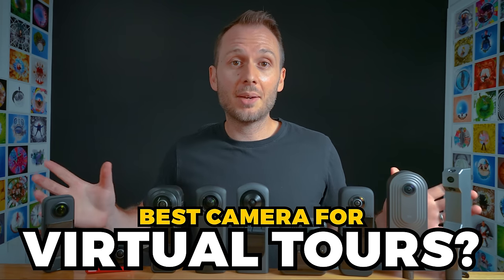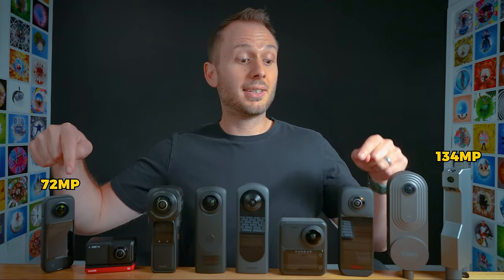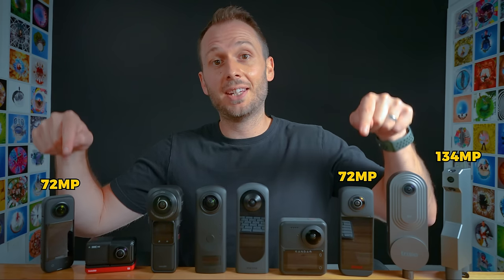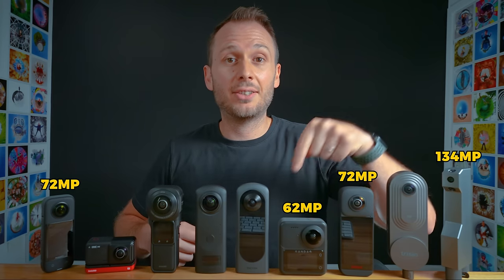Now let's talk about 360 photo quality. Which of these cameras is the best choice for virtual tours? Well, the one with the highest resolution by far is the X-Phase Scan with 134 megapixels, which is crazy high, followed by the Insta360 X3 and Pano XV2 with 72 megapixels, and the Kucam 3 with 62 megapixels.